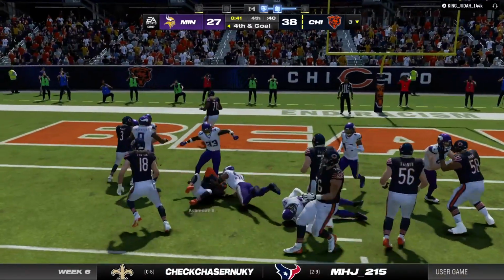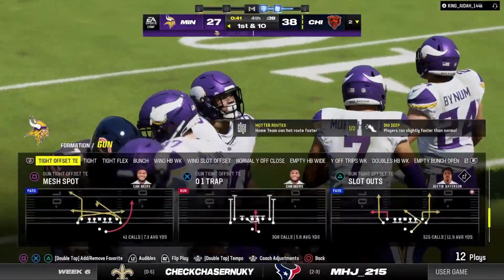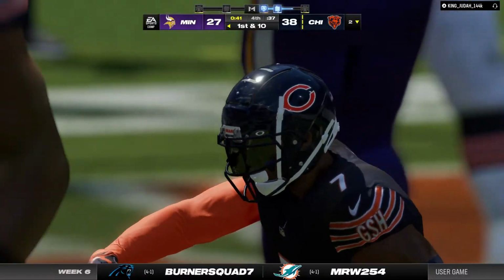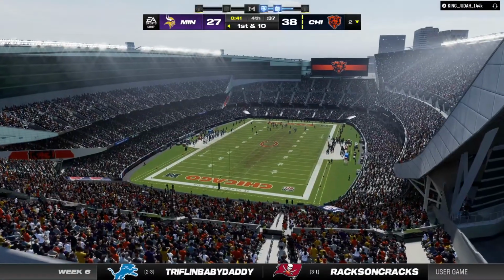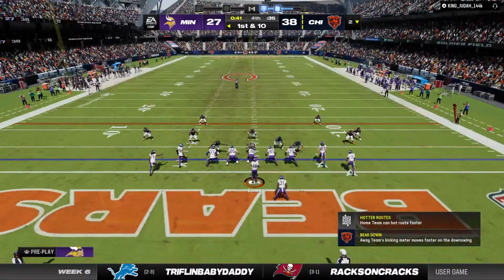Running for it. Here's Chubb. He's fighting, but they're not going to let him in. Stopped at the 2-yard line. They gave it to him in search of his 3rd touchdown, but he's denied. And the Vikings, they come up big down near the goal line. Here's 1st and 10.